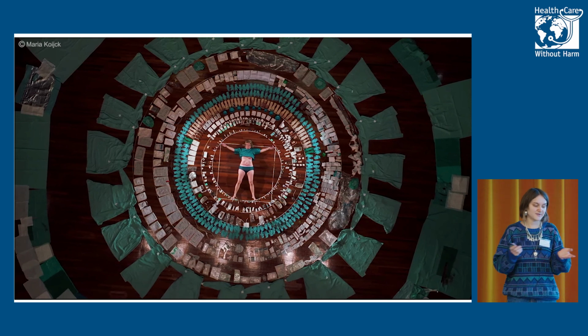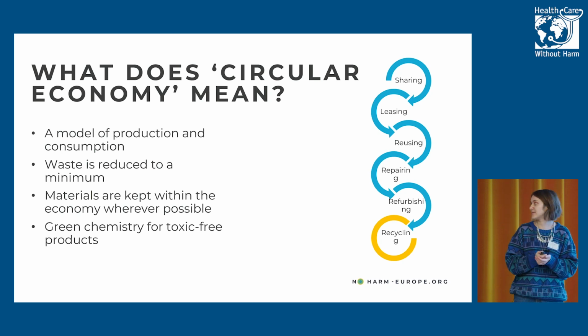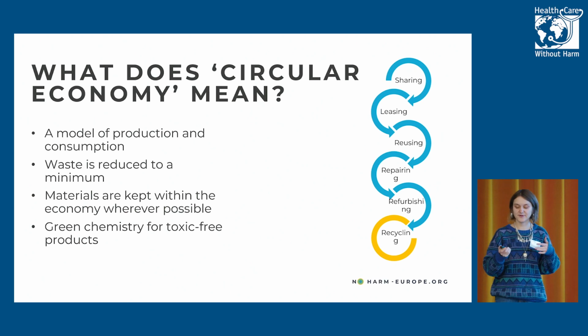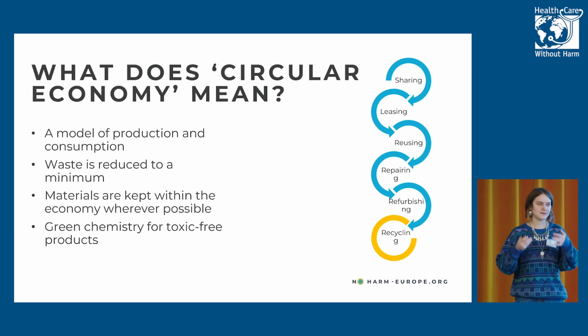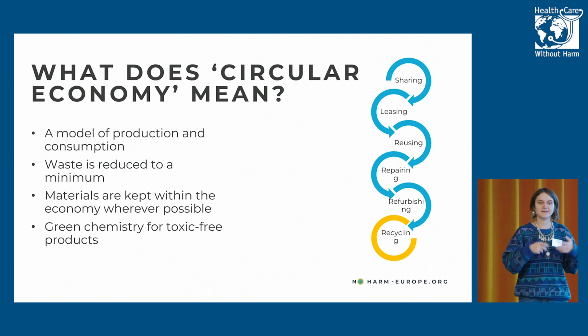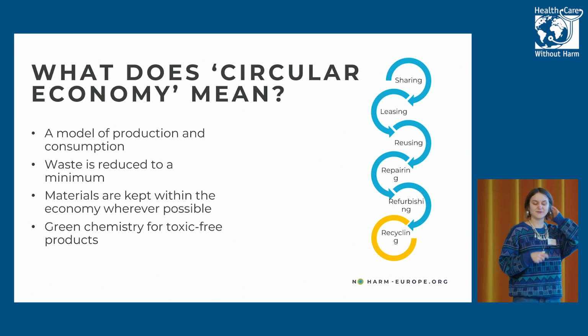And as you can see, most of the waste surrounding her is actually plastic. But I wanted to go back a bit to the different definitions of circular economy, because for me, when I see this video, the conclusion that I draw from it is that we need to use less, we need to reuse more, and to create less waste.